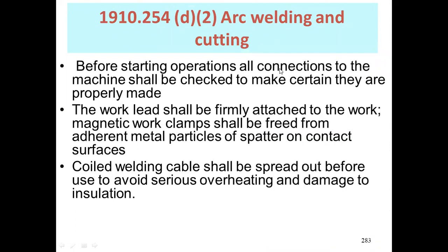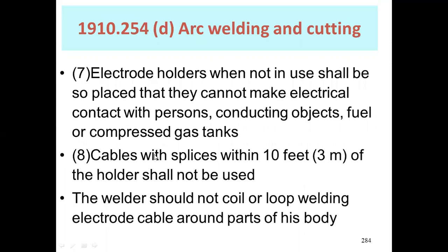Same way, before starting operations, connections to the machine shall be checked. So proactively, you need to divide the process into three stages, like I mentioned on day 1: before, during, and after of any process or activity, what we are going to do. Same instructions are there, but remember, cables with splices within 10 feet of the holder shall not be used. It's an important point which we need to remember, especially when we are having some arc welding and cutting.